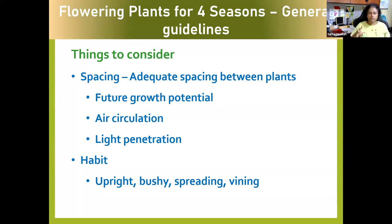So also, if the plants are too close together, there's not enough light, and what happens is the top is fine and green, and the bottom starts browning up because there's no light reaching the plant around the bottom. So keep that in mind. And we talked about spacing.